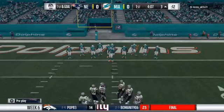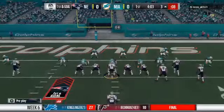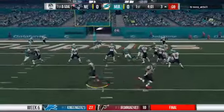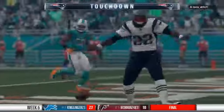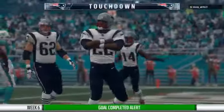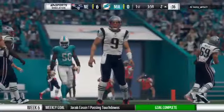And the offense in a great spot. It's 1st and goal from the 3. Come on, let's go! Now a play fake here on first down. And that's going to be caught for a Patriot touchdown. Well, that's about as quick of a passing touchdown as you'll ever see right there.